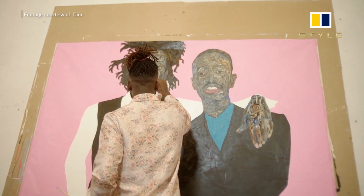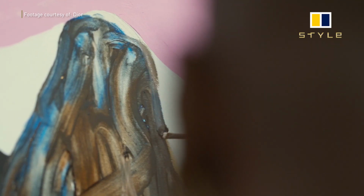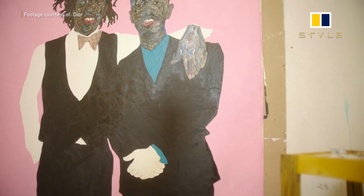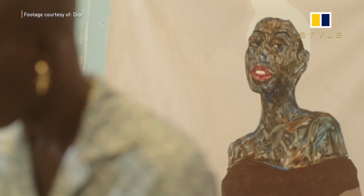I do portraiture and I do figuration. When I do portraiture, I like flat colors because I want a background that complements the portrait, not something that, you know, disrupts or takes away something. So when I do portraits, I like to keep it simple so people can just, you know, get the expression.